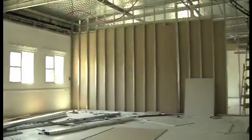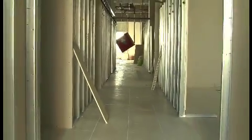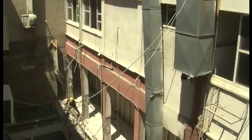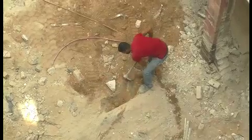Next door there will be a class, and then there will be rooms for all the members of the faculty. And hopefully this will allow our department to grow and become a much more prominent department in its field, as it should be due to the quality of its faculty and students.